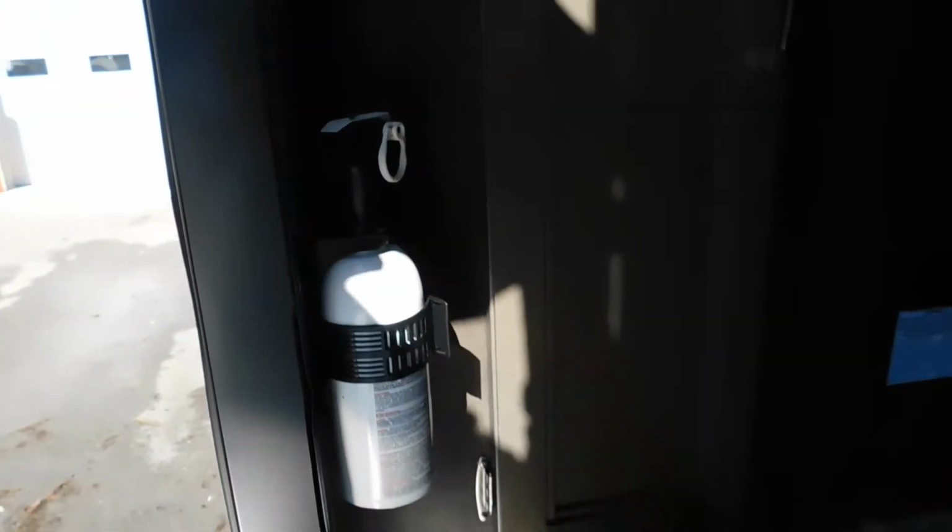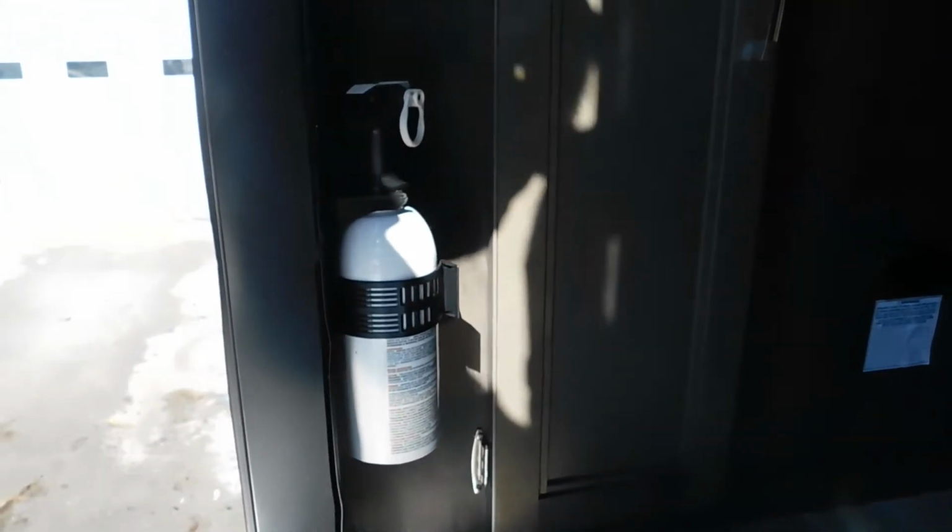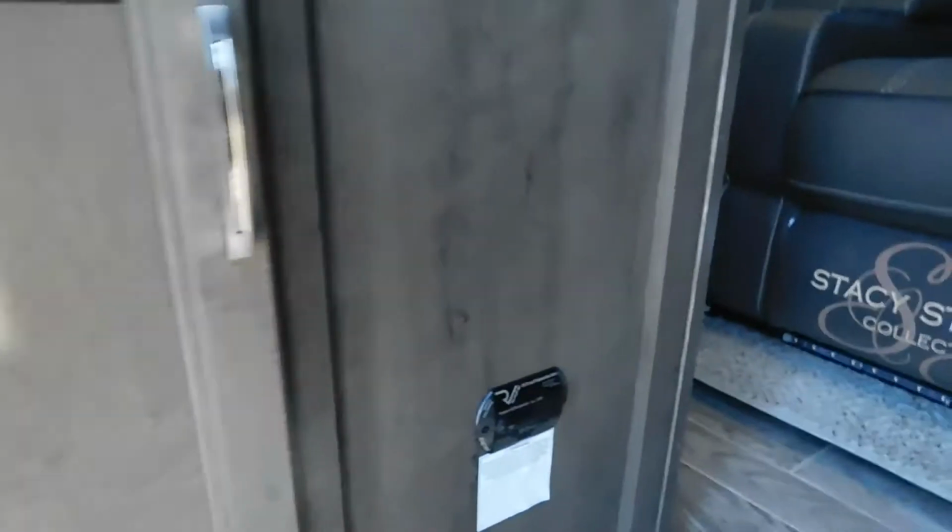Just remember to always have that door all the way in or all the way closed when opening it. First thing to notice is where your fire extinguisher is. It's always going to be by your entry doorway. Make sure everyone that's camping with you knows where it's at.